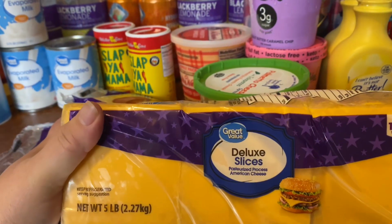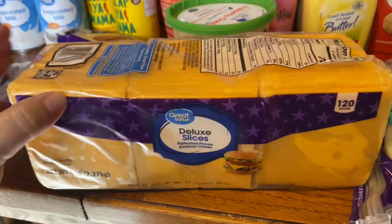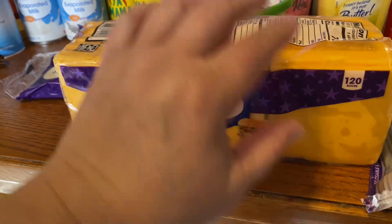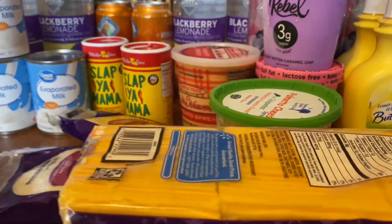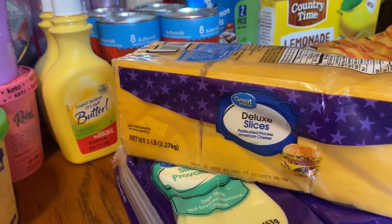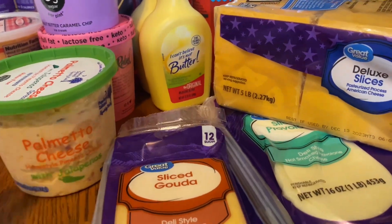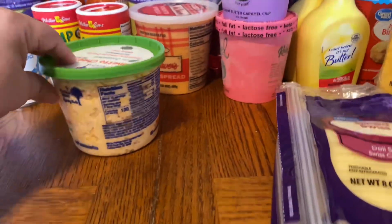And I got a 5-pound block for $15 of deluxe American slices. I'm going to store them in a container with an airtight lid so everyone can have American cheese whenever they want it on a sandwich or something. And I got some sliced Gouda because I like sliced Gouda, and I got Swiss for me as well.